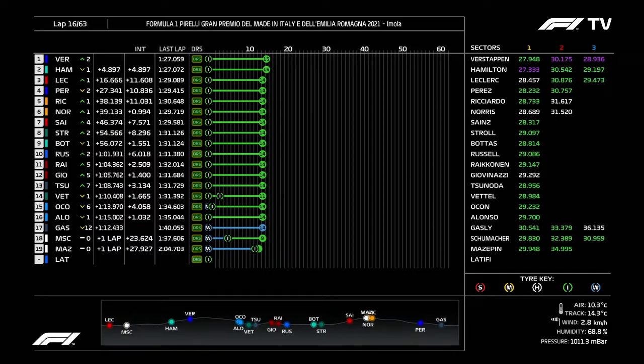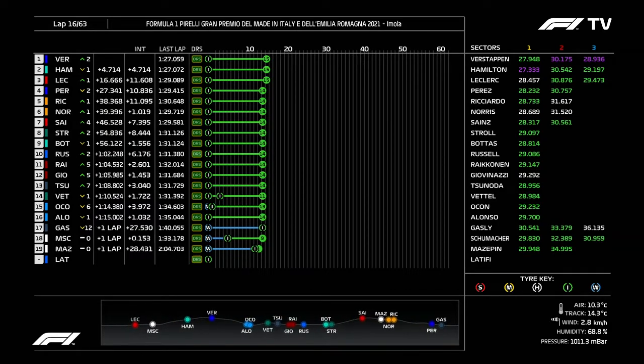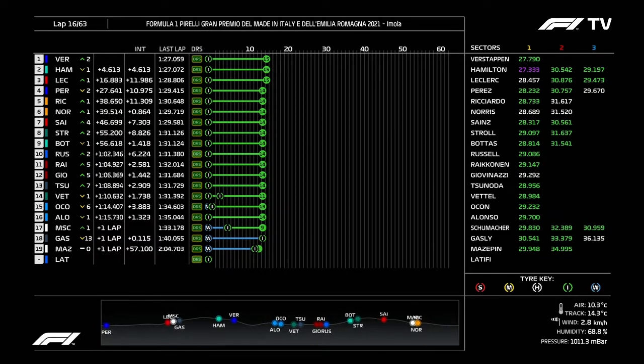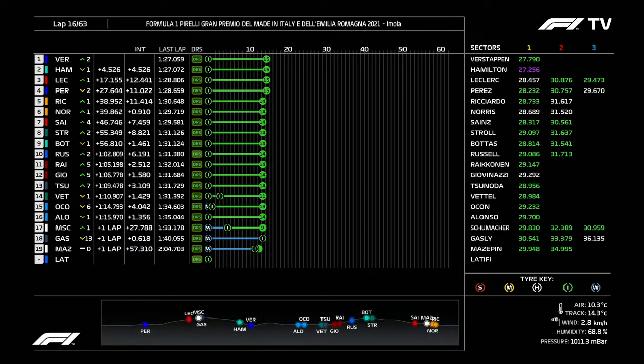As the Haas gets lapped at the rear of the field there, Nikita Mazepin, both he and his teammate Michael Schumacher have been lapped, and that McLaren battle, Ricciardo and Norris, I think that's going to go on all race long. Just keep an eye on if people start to pit for slicks with sector times.